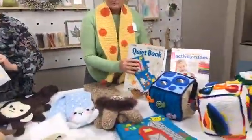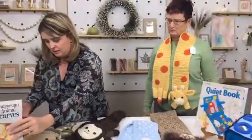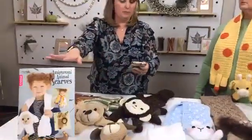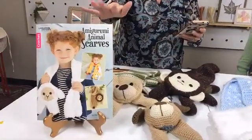Okay. So Michelle asked what the name of the book that has the scarves is. So that is the Amigurumi Animal Scarves. So that is the name.